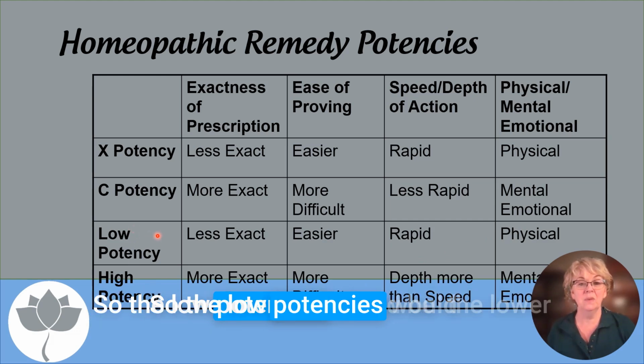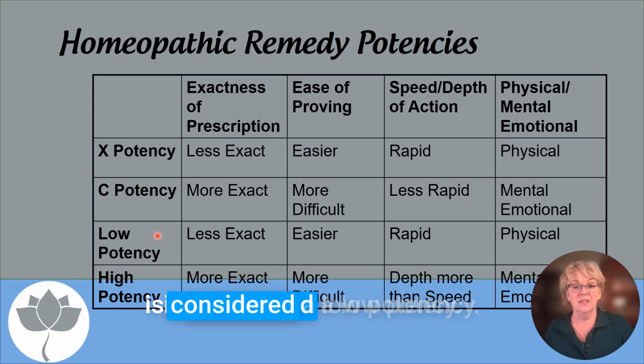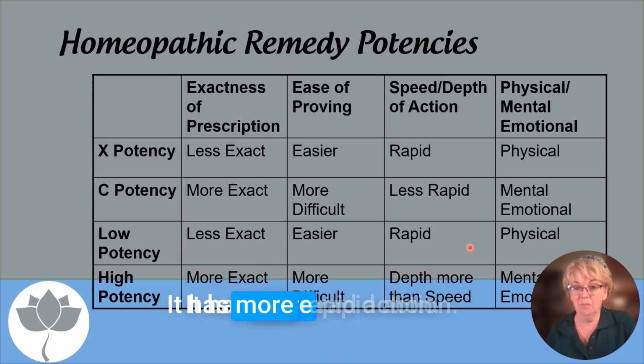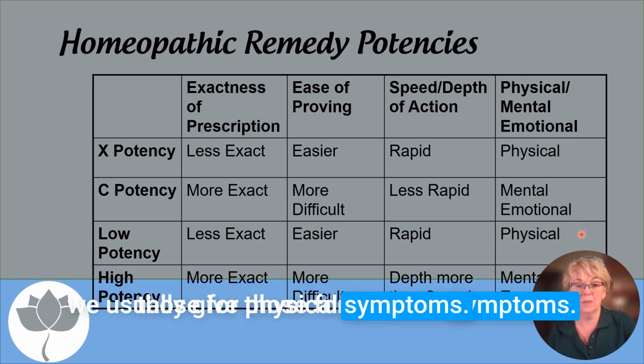So the low potencies would be the lower numbers, really under 200 or even 200 is considered a low potency. And again, it can be less exact, easier to prove. It has more rapid action. And although it has mental and emotional, we usually give those for physical symptoms.